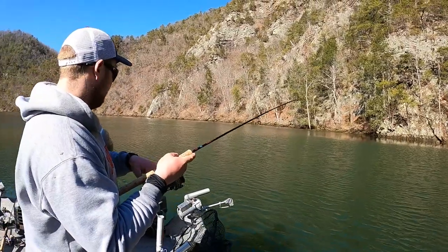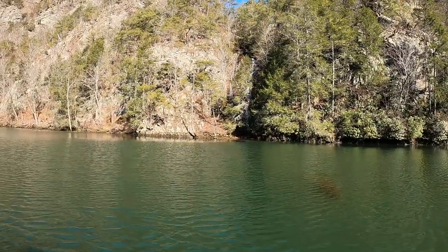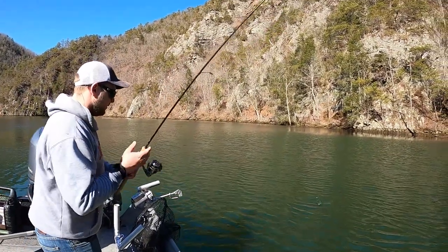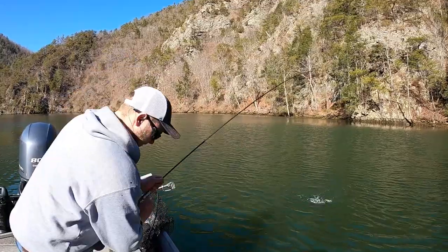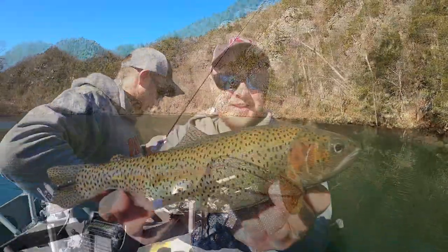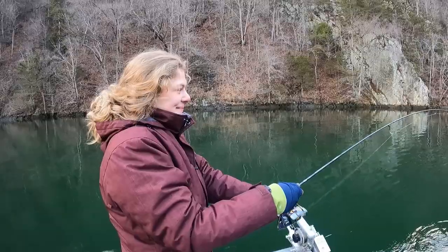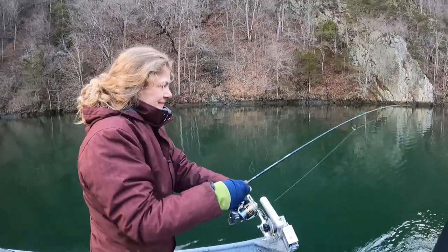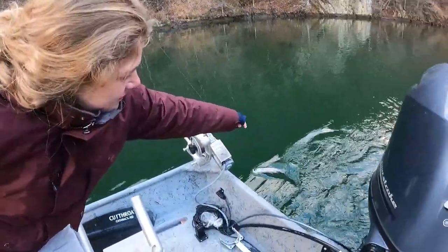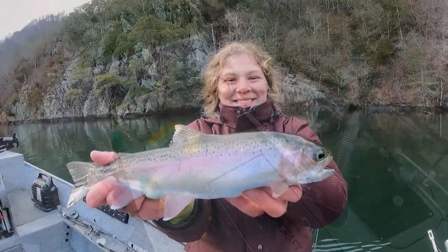Have you seen the fish yet? No. He's not a monster, though. Right in front of the waterfall. Yeah. He's a lake trout. Nope, rainbow. That's a rainbow? That's actually a pretty rainbow. Oh, not a bad one. Nice.